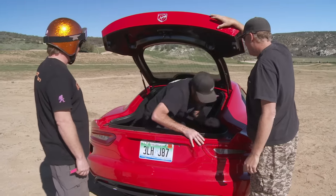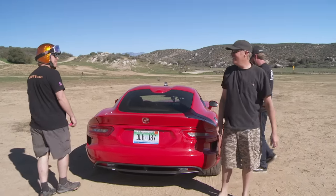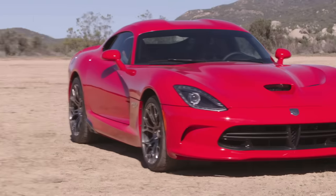Wait a minute. Yeah, that's not working. No, come on. I've seen Fred drive. I'm not riding back there. I'm gonna take still pictures because someone's gonna want to remember you. It's basically a Jeep, Fred.